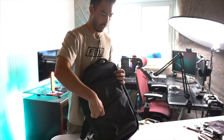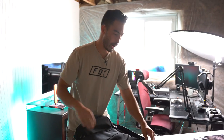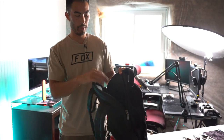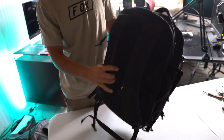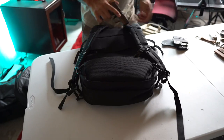It's not something that someone can unzip this and reach in and take anything while you're traveling or whatever. These things do have little lockable sections on the zippers. And then on the back, we have a separate pouch for laptop, for tablet, all that stuff. And it does have a little Velcro kind of seat belt. And this does have the lower back pouch right there.